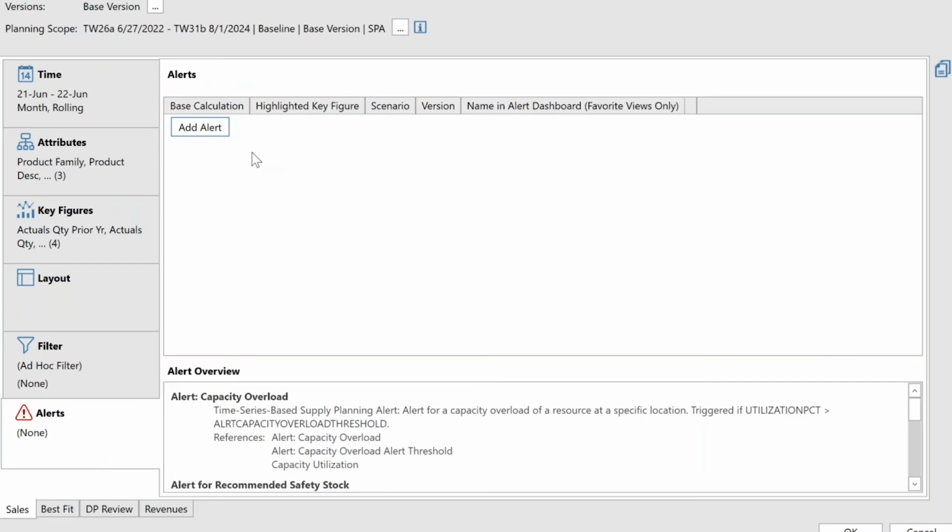Alerts, I won't get too into, but there's a lot of alert functionality where you can say, show me where my actuals adjusted does not match my actuals so that it could pull back as a red font, something like that to say to the user, hey, you made adjustments here, and it's kind of screaming at them to say, this is what's going on. All right.